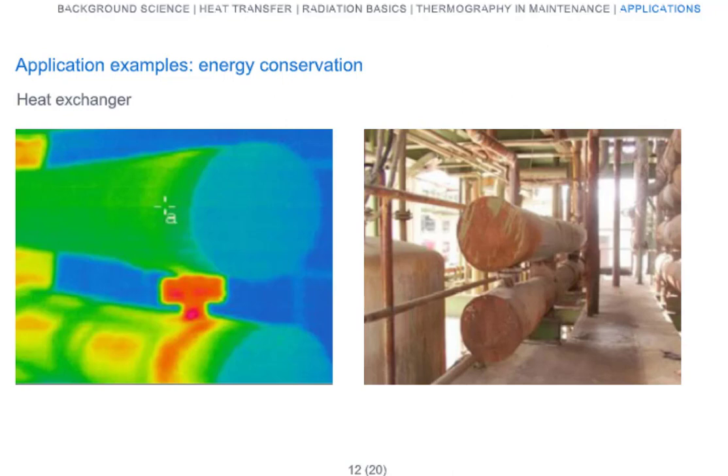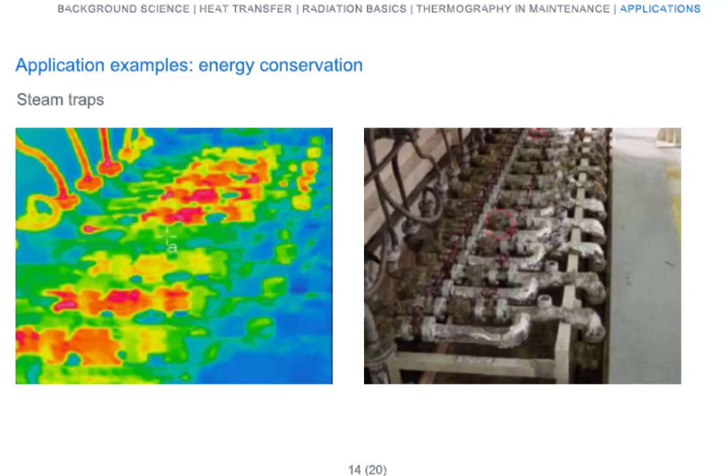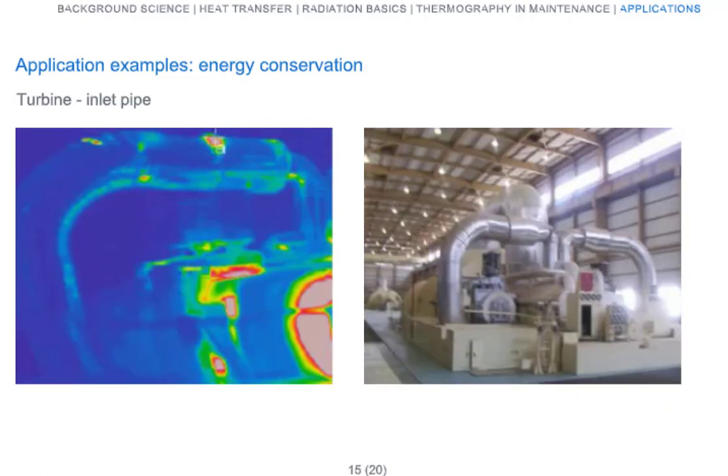Weakened insulation on the lower pipe of this heat exchanger is clearly visible. The thermogram identifies thermal variation above 60 degrees Celsius among the rolls. This will also affect product quality. An additional survey after rectification would provide evidence that the problem had been solved. This thermogram identifies a thermal abnormality in trap number 4 and in the last two traps from the left. This thermogram for a turbine suggests that the insulation on the inlet pipe has been damaged.